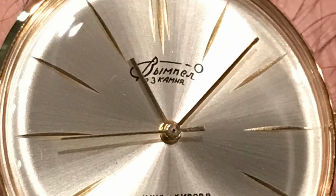I mean, yes, gorgeous looking watch, and I love that logo, what a Wimple. You cannot read it when you're not Russian, of course, but it looks so great. And of course, this is a classic. This is a classic gold-plated case, I assume. And with these measurements here, just nice.